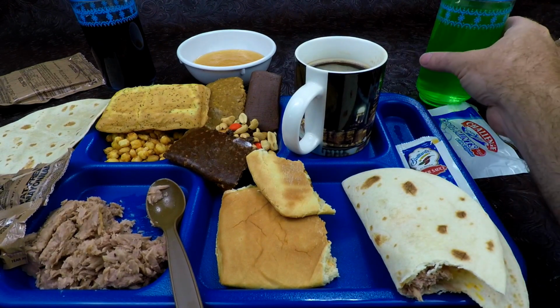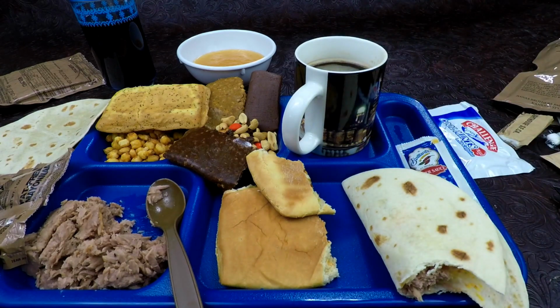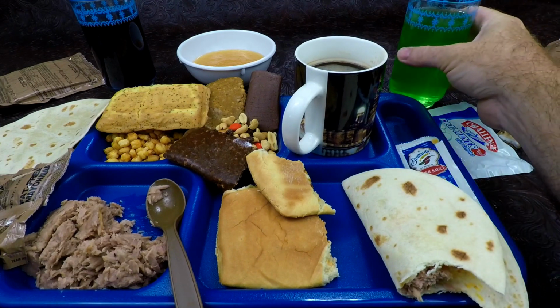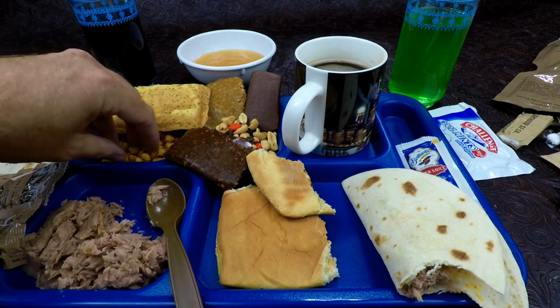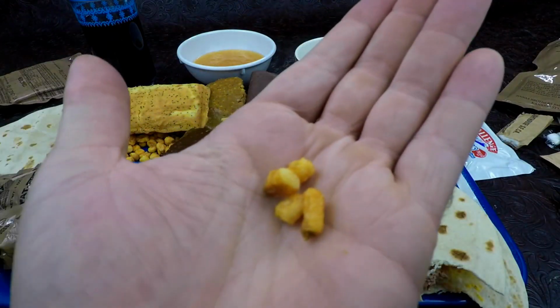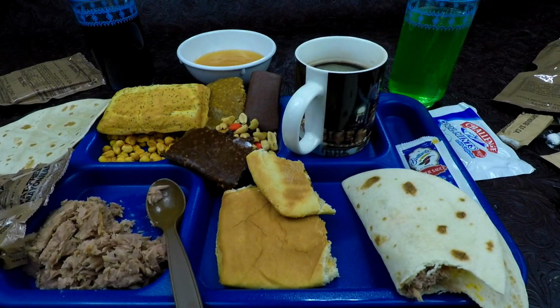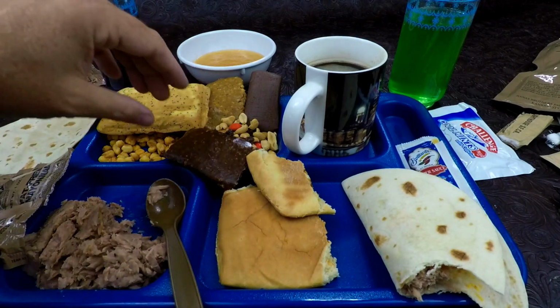If you don't like real spicy stuff, it gives you a little extra something to put in there. Let's try a little bit of our lemon lime beverage powder. This is my favorite, if I told you guys that or not, out of all of them. And it does not disappoint. It's still really good. So I think we're going to move on to our corn nuts. Get a few of those up here. Yeah, not bad.